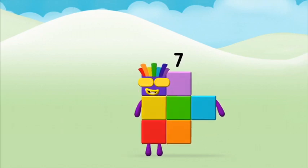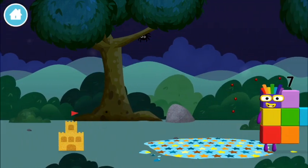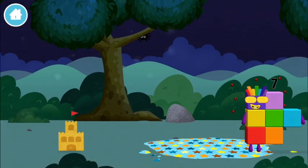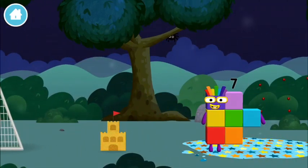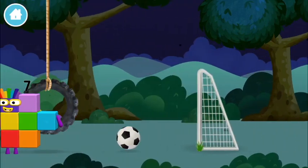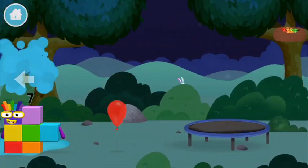Marvellous! You made number block seven! You made a new number block. Try looking to the left.